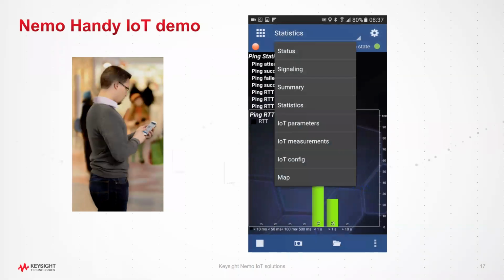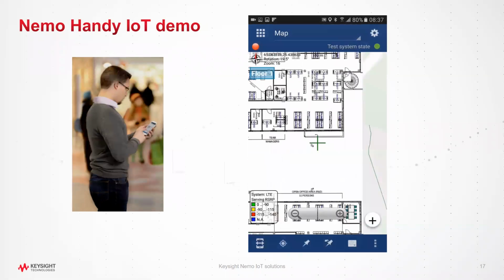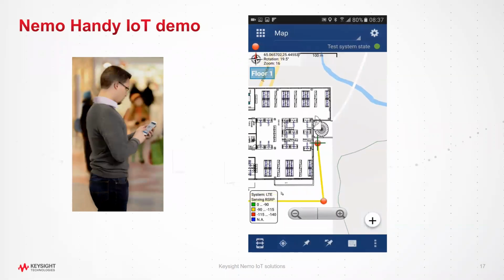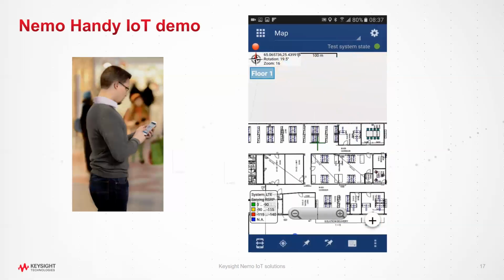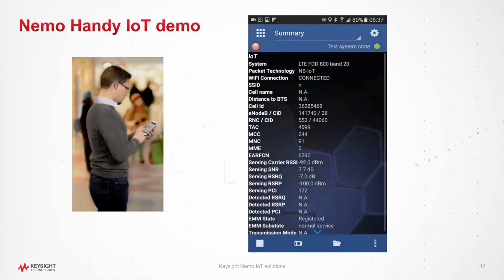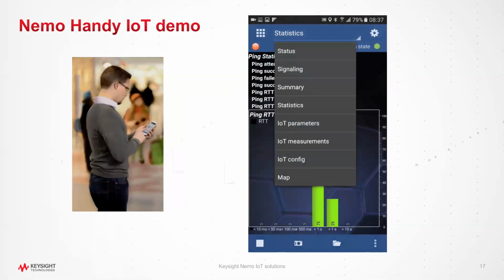happening across my RF interface. Once I do my field test, I can always walk into a building and do a walk test. So I can take a picture of the floor plan in my building and start doing a walk test. I'm actually walking at this point, dropping markers to see really how my IoT performance is within a building. So imagine this to be a basement or an underground situation where you really have very poor coverage. At that point, you can measure your IoT performance in a building as well.